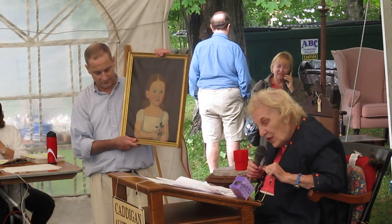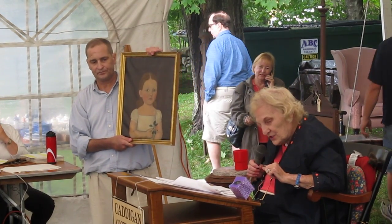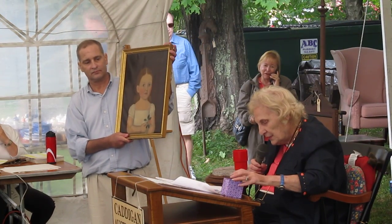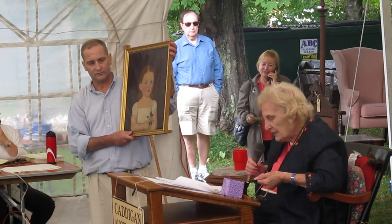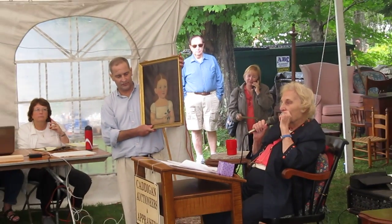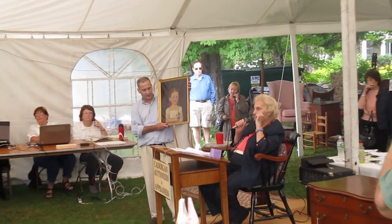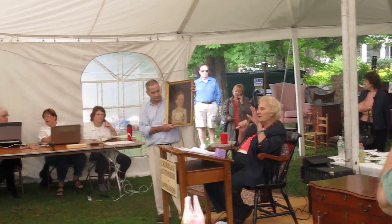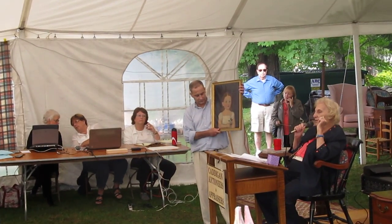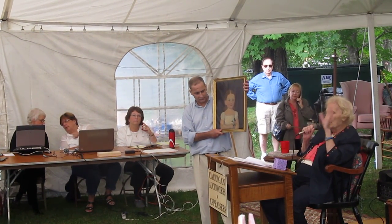We have lot 78, which has been the highlight of the auction, the Brewster portrait, 19th century. And we have a lot of phone bids. We have the provenance. We have everything that you need to have with this. And from the family, and there's a genealogy.